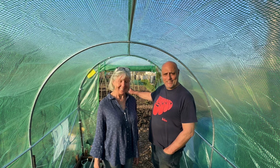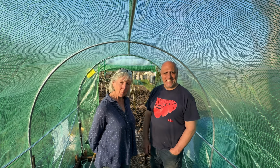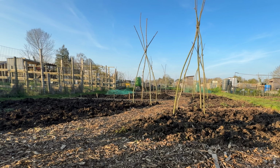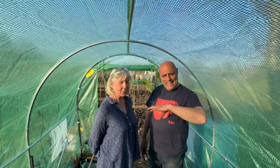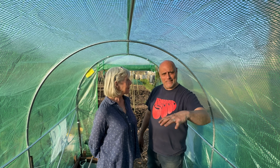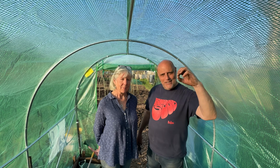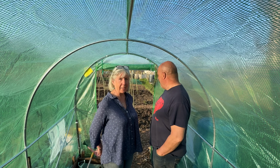The pathways, we decided to have a curved pathway rather than just a straight one, just to shake it up a bit. But the pathways have been made using wood chip. And we laid flat cardboard down, took all the sellotape off the boxes, laid the cardboard down, and then put the wood chip on top. And we're lucky to have a big pile of wood chip that we can help ourselves to for free. That seems to work okay, doesn't it?